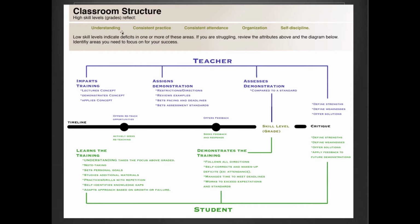This is my basic classroom structure. There are 5 skills that successful students typically demonstrate in order to achieve high skill levels, or in other words, grades. Those skills are seeking understanding before seeking points. If you're striving to understand the content, the success will follow. Consistent practice. If you're not creating your own personal work outside of the classroom, you're never going to get any better. Just like if you only went to the big games if you were on the basketball team, but never went to practice. It's the same thinking.